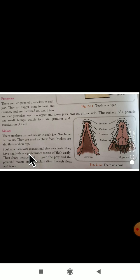See, a carnivore is an animal that eats flesh. Yes, carnivores will eat flesh, meat. Flesh is nothing but meat. Even human beings eat meat. Some animals like the tiger and lion eat meat only.